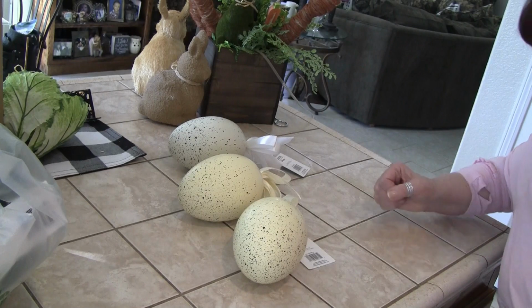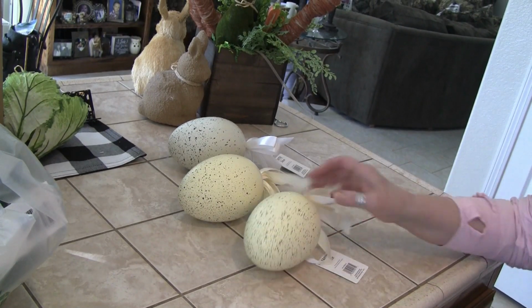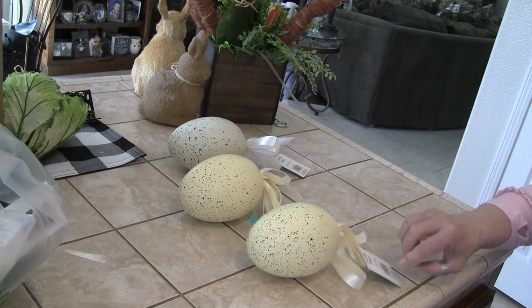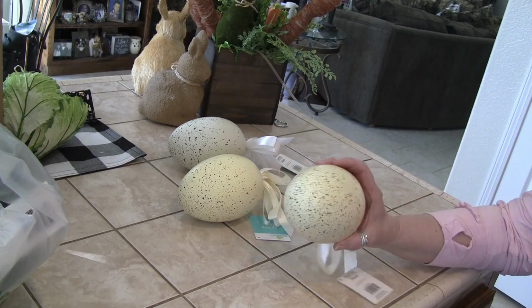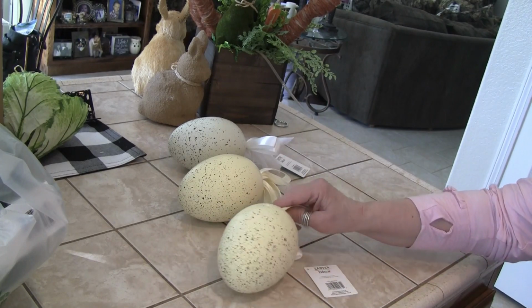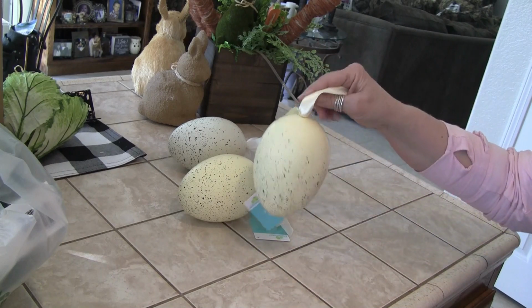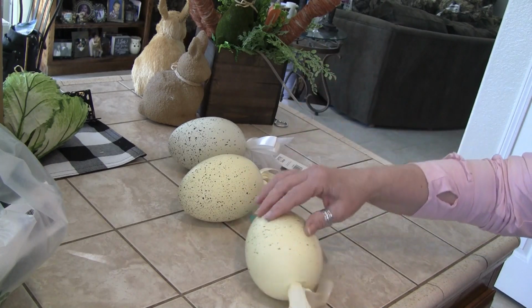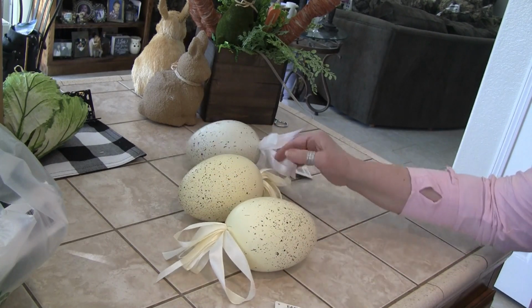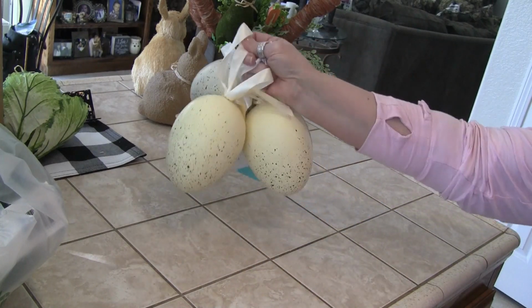All right. The first thing I found were these eggs, and they were $1. I really wish they'd put the prices. I think they were $1.97. I'm almost positive. I'm not going to keep them this way. I'm going to alter them. But I wanted the bigger eggs, and I wanted where I could hang them. I won't necessarily use this ribbon, although I'll keep it because you can use it for something else. So I really didn't care too much which color I got because they're not going to look like this at all.